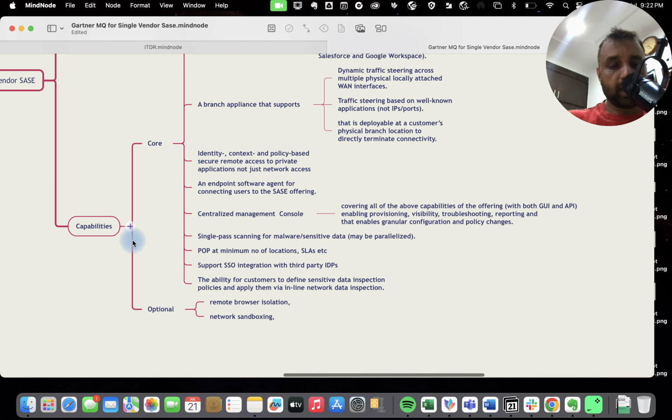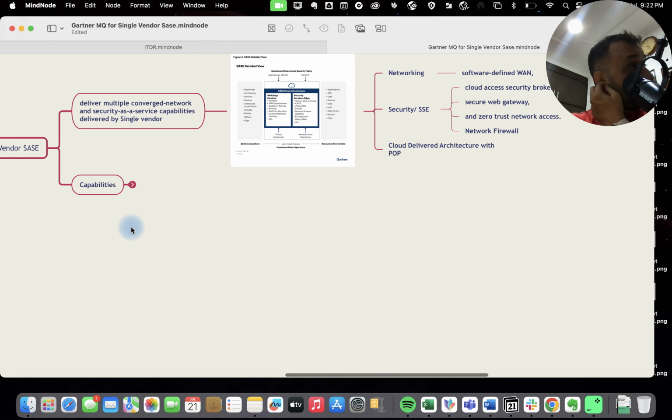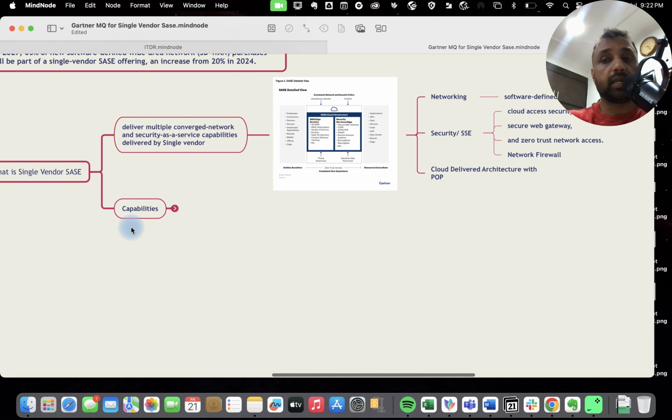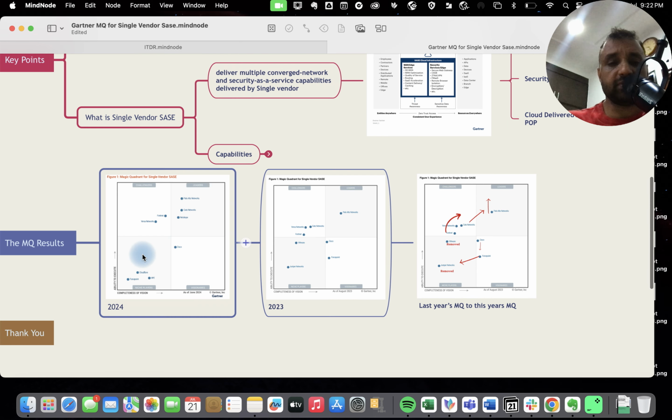What I'm noticing across all the vendors that I have been tracking is that new use cases are getting added on the SSE side at least. Okay, so for example, the secure enterprise browser is one capability that got added by certain vendors, and other capabilities including integrations with SOC, etc. are added by some other vendors. So this is getting evolved over time.